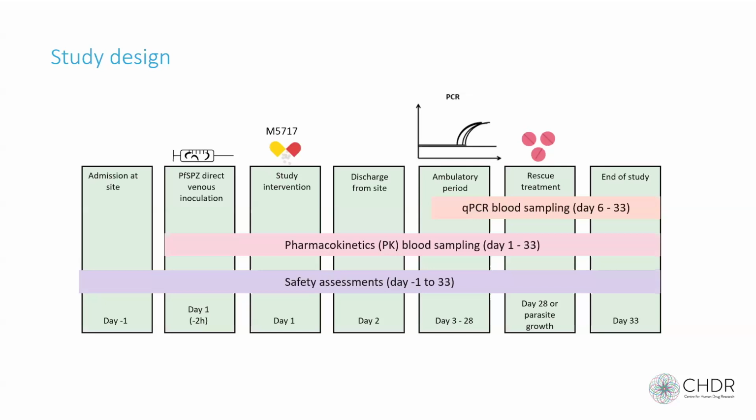And this model can be run on an outpatient basis. After the drug intake, the subjects were discharged the day after, and every day they came back to the CHDR for a qPCR. qPCR is a very sensitive method to detect the sporozoites in the blood. In malaria, the sporozoites first go to the liver and stay there for at least a week, 7, 8, 9, sometimes 10 or 11 days, and then they move into the blood. We call it the blood stage, and that is the stage where subjects get the symptoms.